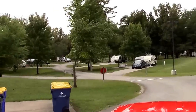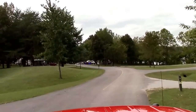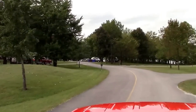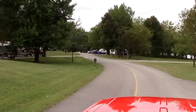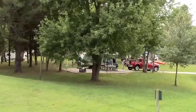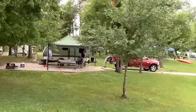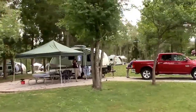Okay, we're coming up on the back loop of the campground here at Nolin Lake State Park. And actually, we'll see if we can do both sides at once here. We are coming up on site number 16 here off to my left. And that is Debbie and Larry. And they are in the coolest pod here. It's the 181G. With us from Tennessee. Hi, folks!